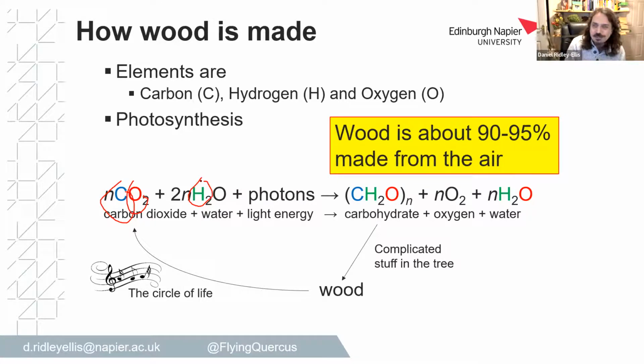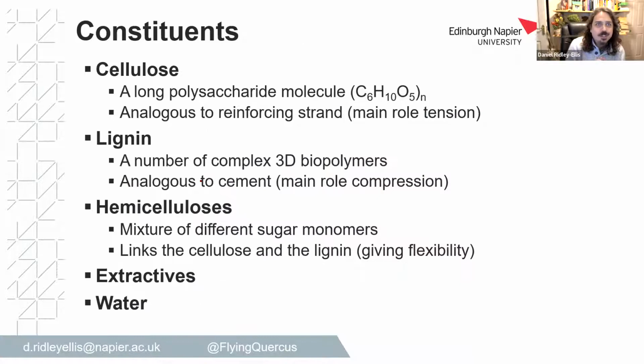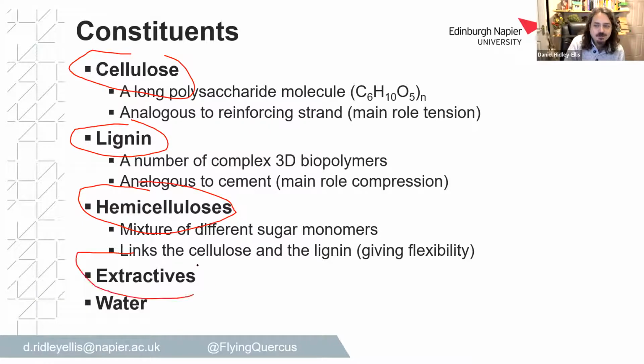What is the tree made of, really, apart from those atoms? Well, it's made of, whether it's hardwood or softwood, three main components. One is cellulose, one is lignin, and one is hemicellulose. Plus, we might have a bunch of other extractives in there, plus a lot of water in the living tree. Now, cellulose, you can think of that as being a bit like the steel in reinforced concrete. It imbues a lot of tension strength. Lignin, you can think of that as being like the concrete in the reinforced concrete. It provides a lot of compression strength. And the hemicellulose kind of helps to mechanically join those two things together.